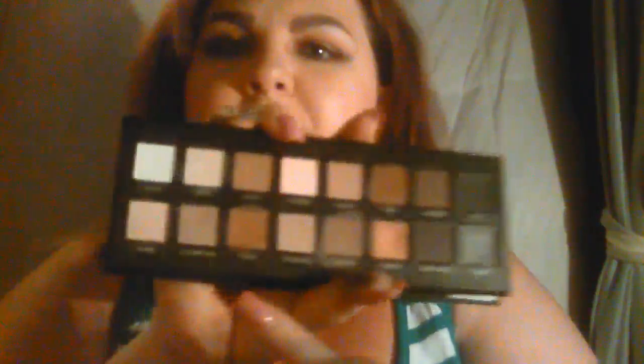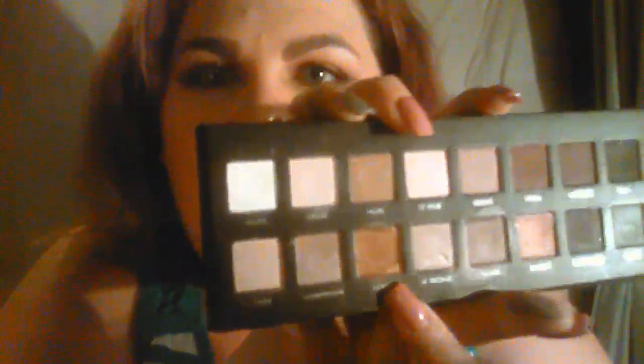Okay. So, number 3 kind of breaks my heart. This is the Lorac Pro one. And again, I like the shades. The issue I have is that they are so buttery and powdery at the same time that, let's see. Let's get some. Oh, it didn't really come up. But I do like them. But as you can tell, I barely dip my finger in, and there's stuff all over it.